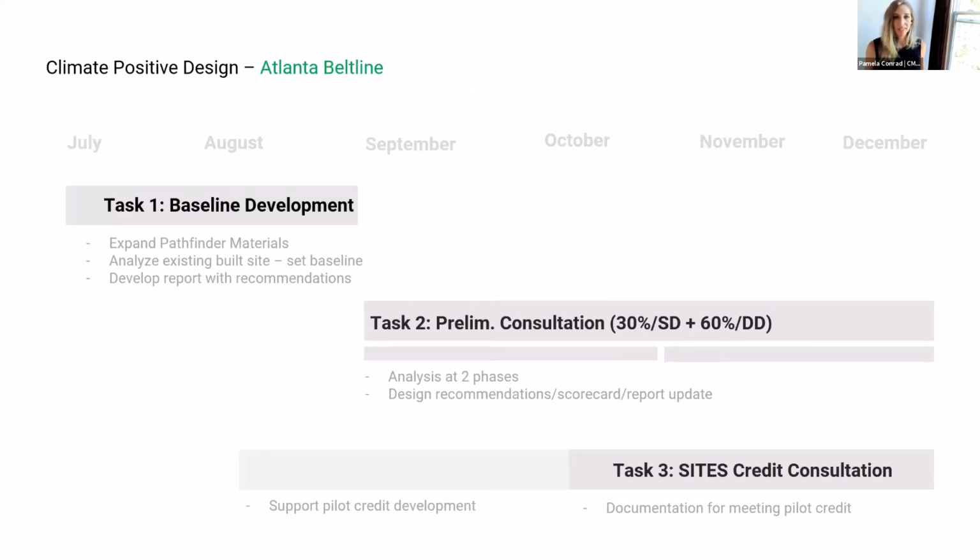And as Kevin mentioned, really looking forward to this great opportunity to work with ABI and Alta on the BeltLine project. We're looking to analyze prior completed work so that we can understand what the baseline condition is for the BeltLine and help inform our performance targets going forward, and then help the team every step along the way while helping to inform these pilot credits that we've been talking about.